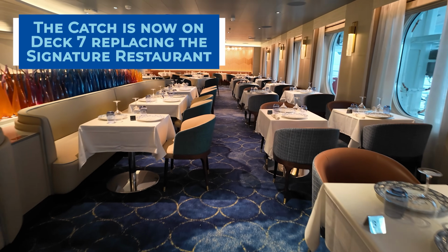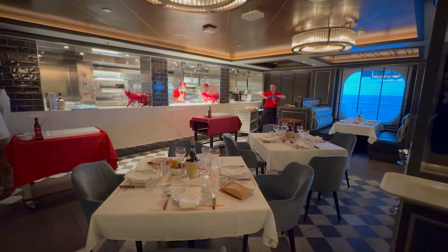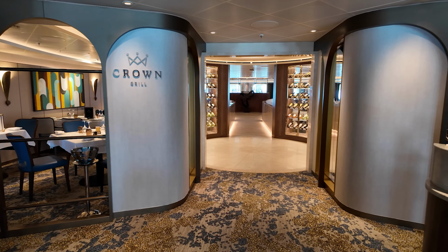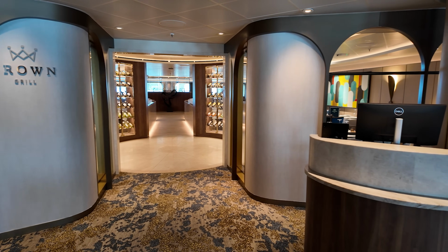Still, we like that the Catch took the place of the cozy signature restaurant, and the Butcher's Block took the place of the Crown Grill. But don't worry, Princess Cruises didn't get rid of the Crown Grill on Sun Princess. The cruise line also relocated that restaurant to a new home also on Deck 7.